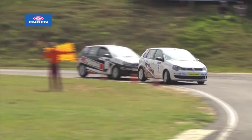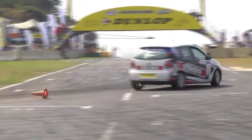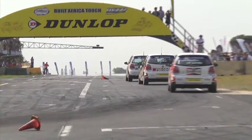It's still Shorter out front, but he's got Daniel Rowe right on his tail, going for the pass. Oh, you got him. Oh, he's hit him. That's going into the final turn. You could see he was trying to line it up, and he's put the cone there.